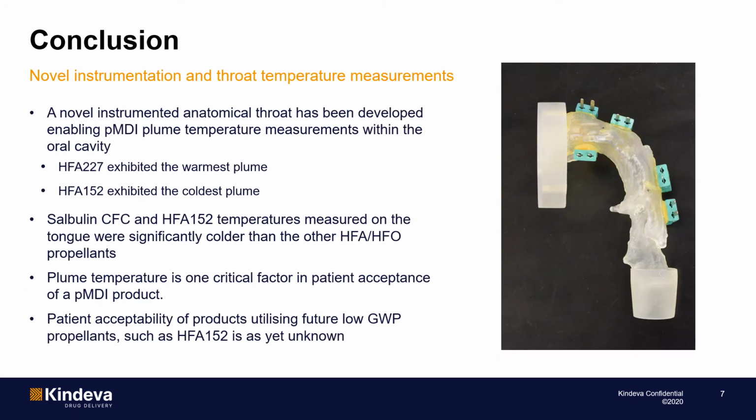So to conclude, in this work, we have developed a novel instrumented version of the OPC anatomical throat model. It is used as a diagnostic tool allowing temperature measurement within the oral cavity during discharge of a pharmaceutical spray. We found, surveying current and potential future pMDI propellants, that HFA 227 had the overall warmest spray plume, and the coldest was HFA 152. HFA 152 is arguably the leading candidate replacement pMDI propellant.